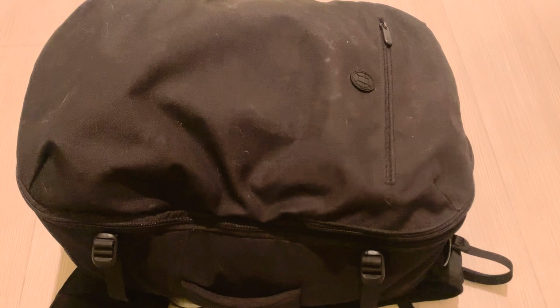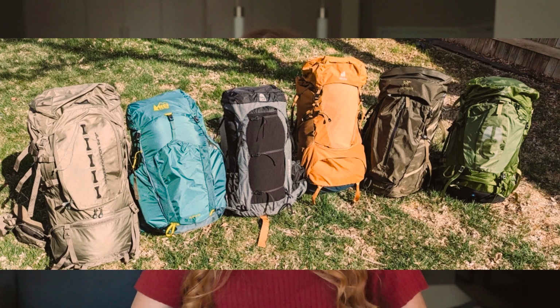The next one is a personal preference for me, but I like the backpacks that zip open like a suitcase instead of the backpacks where you have to go and dig through to find everything. That is just such a hassle, and having to remove all of your stuff every time just seems annoying to me. I prefer the ones that zip open, so something to consider as well.